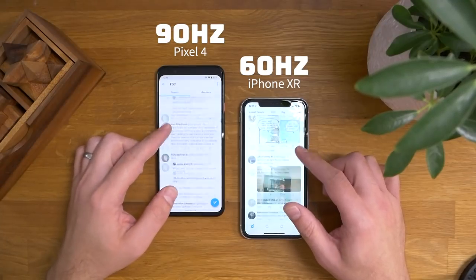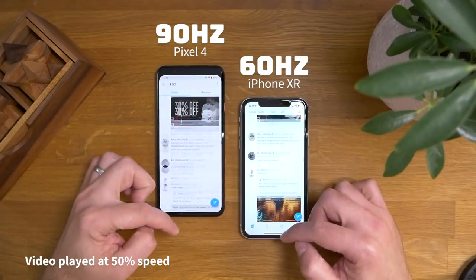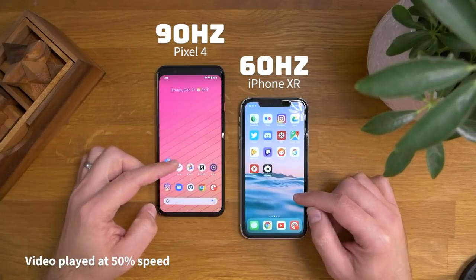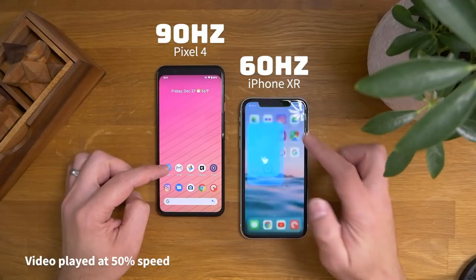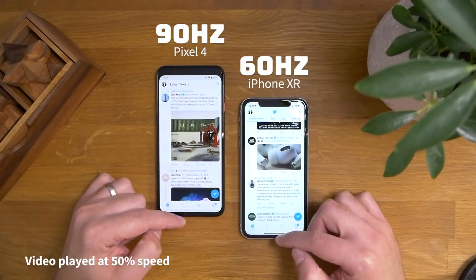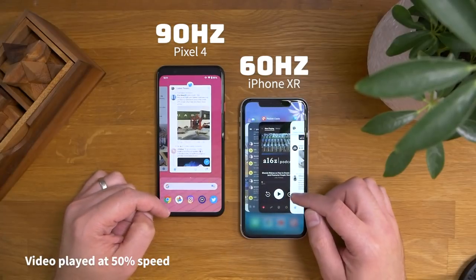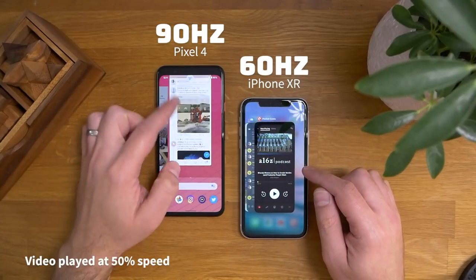I do think that every phone in the future is gonna have a smooth refresh rate screen, but I don't know that it's the sort of feature that's gonna make or break a phone for me. Like, I don't think I'm gonna have any trouble going back to a 60 hertz refresh rate phone. It's nice to have 90 hertz, but it doesn't make or break the experience for me.